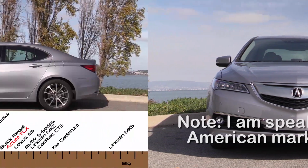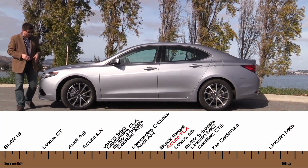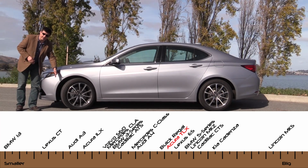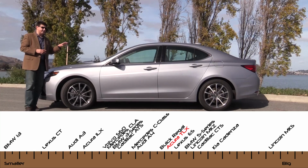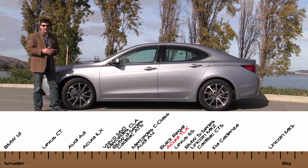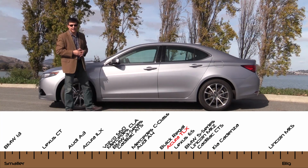factory option package. Taking a look at the side profile, Acura shortened the overhangs compared to the old TL, and that's the distance between the front of the tire right here and the front of the vehicle. It helps give it a slightly better proportion. Now, of course, the TLX is still a front-wheel drive or an all-wheel drive vehicle. But the drivetrain is not necessarily why I compared it to the competitive set I mentioned earlier.